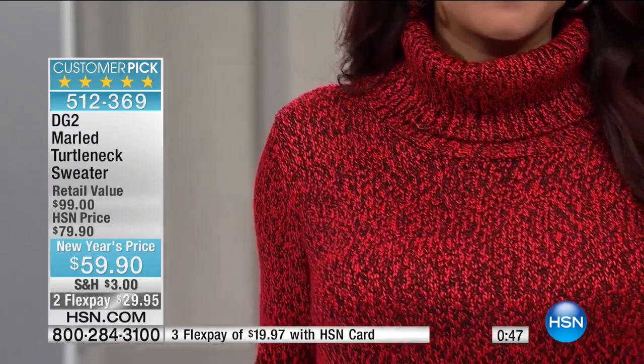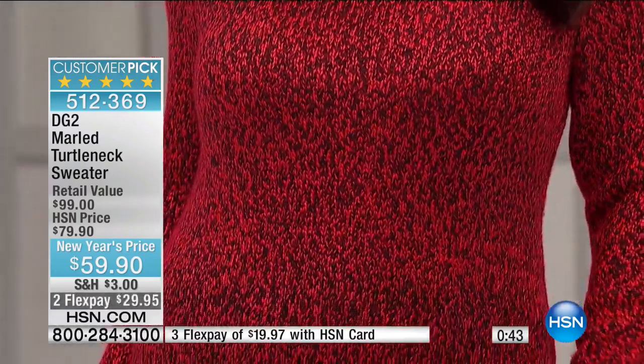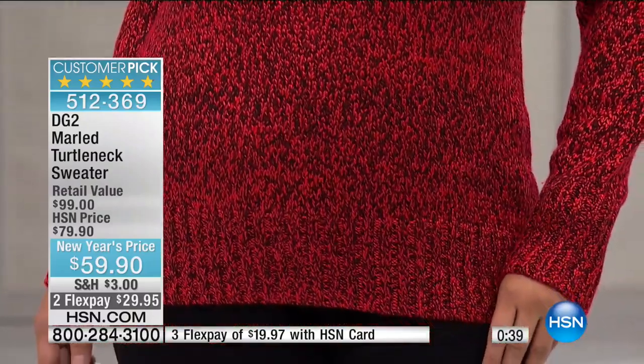This is super cute, isn't it? Yeah. Don't you do that? It's the chunkiest sweater I've seen. I know. And the one I love the most, of course, being me, is the black and white. But I love the red and black with the black TS as well.